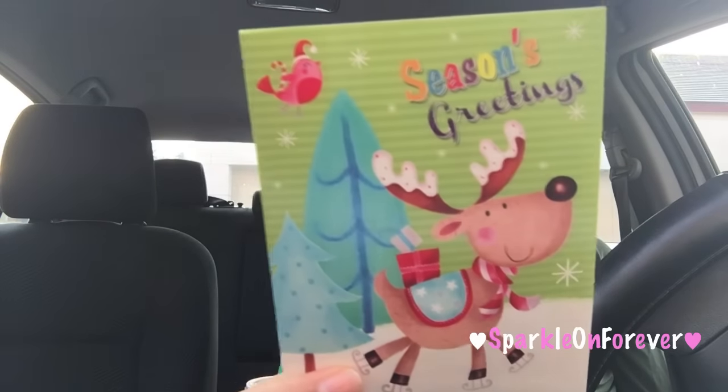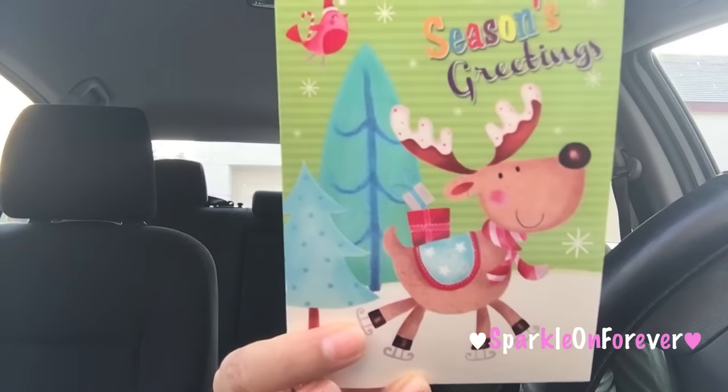The next card is from Amy and Tammy. And they sent a little card. Oops. With a little reindeer. And it's got a little bird and some Christmas trees. Wishing you a wonderful holiday season.